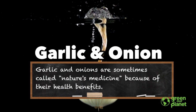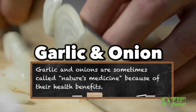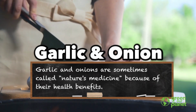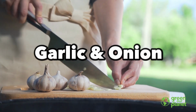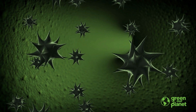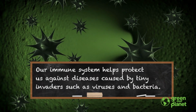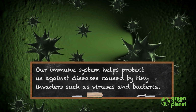Garlic and onion are healthy vegetables known as nature's medicine as they provide health-promoting and disease-preventing properties. Onions and garlic also contain vitamin C, which keeps our immune system healthy. The immune system helps to protect us against diseases caused by tiny invaders such as viruses and bacteria.